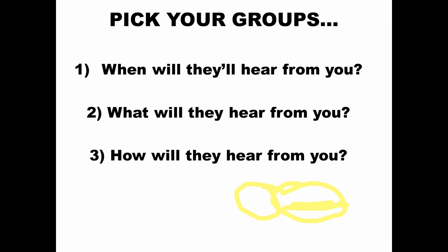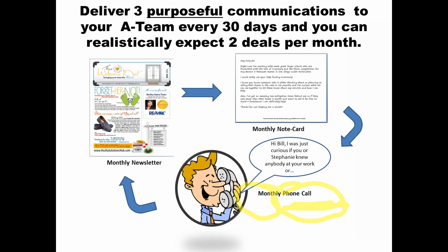So pick your groups. When are they going to hear from you? What will they hear from you? And how will they hear from you? We've covered that. So here's a very simple system for orchestrating referrals every month, not waiting for them. Going out and buying a sticker that says, I love referrals, and sticking it on the back of your card and then praying is not a system. I recommend praying, but I don't know how far the heart thing that says, I love referrals will get you, though.